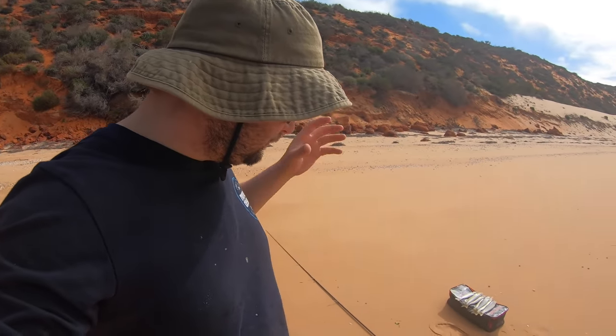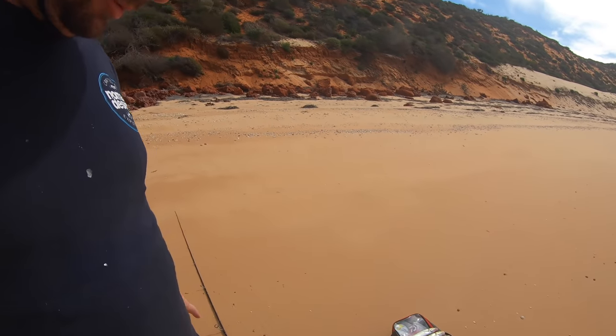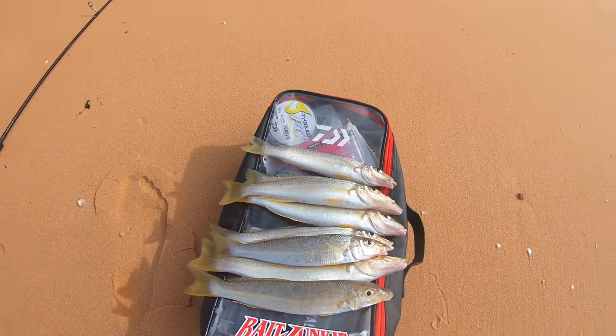Okay, well, we've got our feed of whiting. I'm just using a little 1 to 4 kilo combo. Got a nice tasty feed of yellowfin whiting there. So just kept enough for a feed, let a heap go.